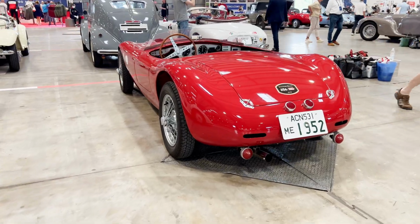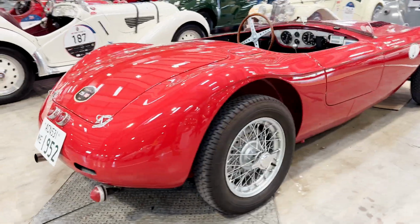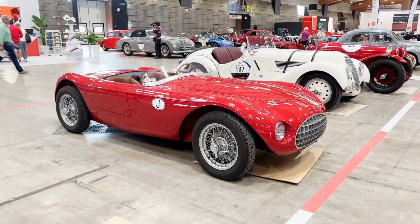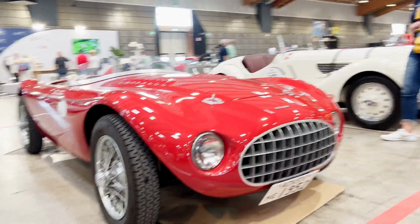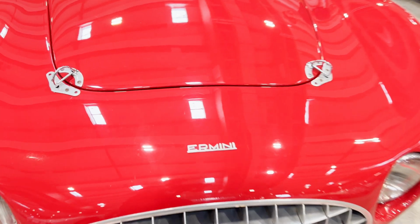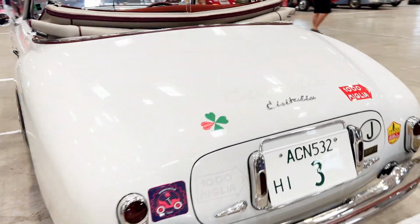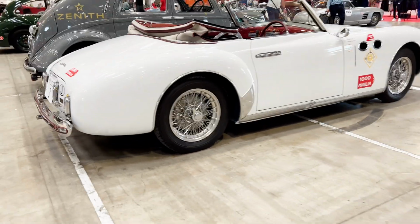And yeah, this is one of my favourites, I think. You see what I mean? What a lovely little thing that is. Never seen one before. So that's an Emerne. A friend of mine knows somebody that owns the rights to that now. You see it's from Japan? It's shipped over from Japan. People ship cars from all around the world for this. When I say ship, I think normally they're air freighted. There's a Cisitalia, another favourite of mine, again from Japan. So yeah, these were a cool crew.